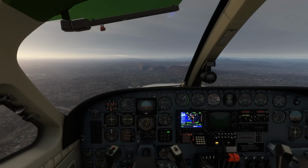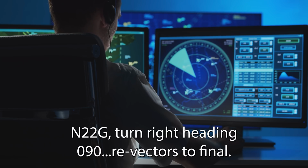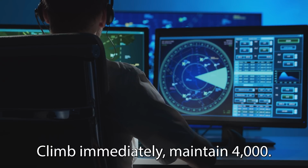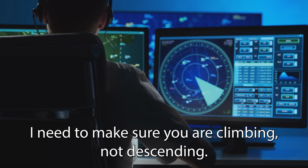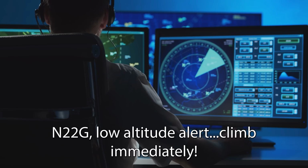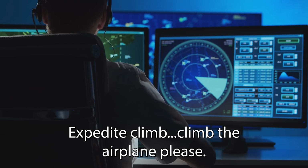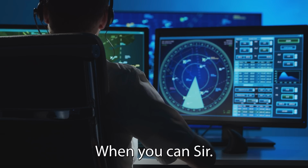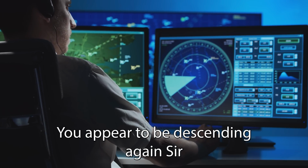Climbing to the Golf. Air 22 Golf, climb and maintain 3,800. 3,800 to the Golf. Air 22 Golf, turn right heading 090, re-vectors to final. 090 to the Golf. Air 22 Golf, turn right heading 090, climb immediately, maintain 4,000. 4,000 climbing immediately to the Golf. Okay, it looks like you're descending, sir. I need to make sure you are climbing, not descending. Golf is climbing. Air 22 Golf, stay altitude. 2,500 to the Golf. Air 22 Golf, low altitude alert. Climb immediately. Climb the airplane, maintain 5,000. Expedite climb. Climb the airplane, please. Air 22 Golf, just level out the plane, or the heading, and climb the airplane up to 5,000 when you can, sir. 10 o'clock and a half mile, 1,500. You appear to be descending again, sir. Say altitude?